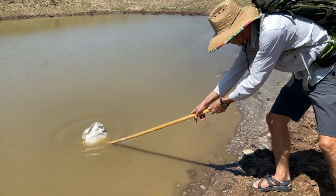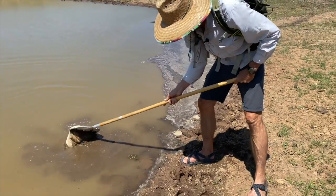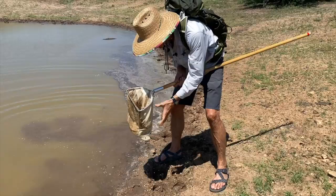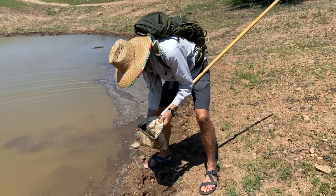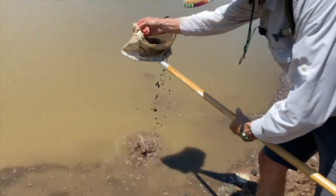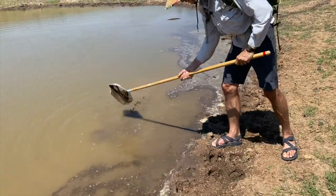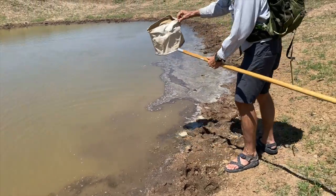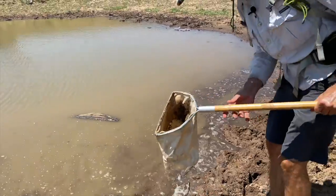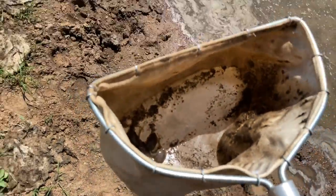Let's see, let's do a bottom dredge and see what happens. Maybe stir up that mud a little, because they're supposed to, at night, go down in the mud, and maybe they're down there right now, too. Let's see what we have in here. Yeah, I don't see any in there. Let's try over here just to look at them. Look at those. There's so many of them. Let's put a couple of them in the bucket.